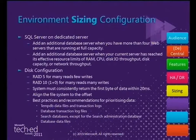If it's mainly reads, in a collaborative environment, there'll be sort of simultaneous reads and writes. As many spindles as you can get. Yes, that's always the case.